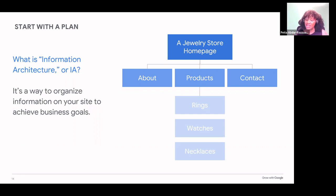The best way is to take a step back and review your business goals. Now, earlier in the workshop, I gave you some ideas of what those goals may be. And as you proceed through the process of building your website, you should always have those at the back of your mind. So taking a look at this example on the screen, this example business sells jewelry.